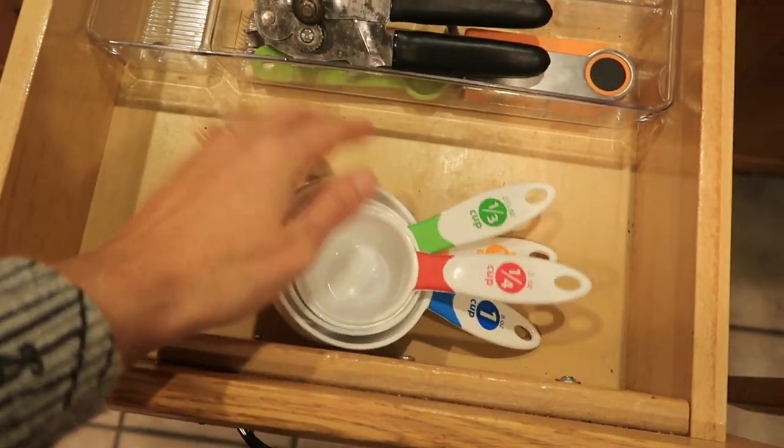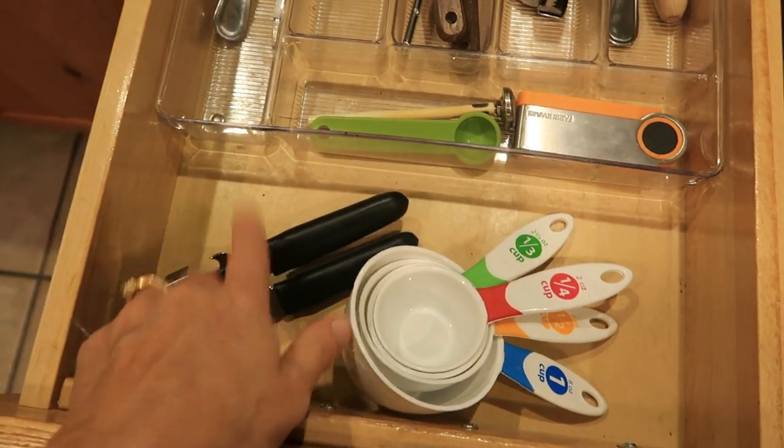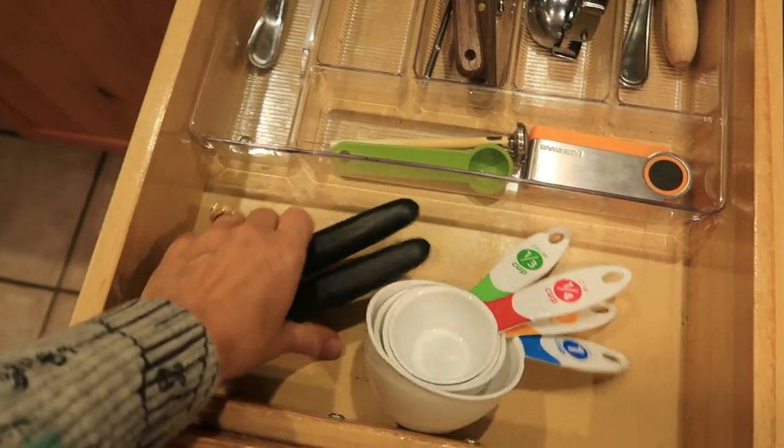So I just got a new set. This I would use. We have a can opener because I do not like electric ones because they always break. This is the only one I like. It's made in America. I got it from Walmart, so love it.